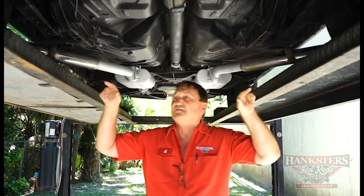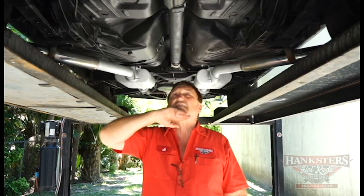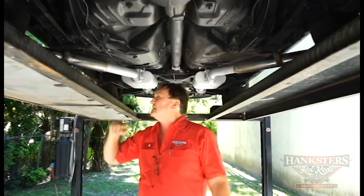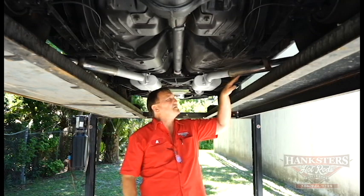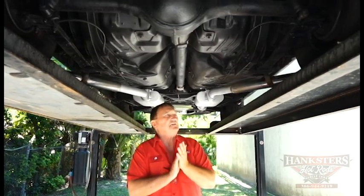Multi-leaf rear suspension, still has a nice arch to them. 8 3/4 inch heavy-duty rear end. Seat belt anchors, still the original ones from the back. Torque boxes in the front. A couple little tiny marks again from being jacked up through the years, but hardly noticeable. I mean, just normal wear from being serviced through the years.